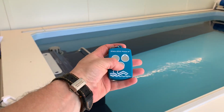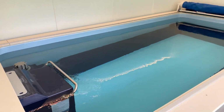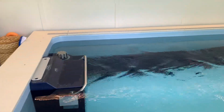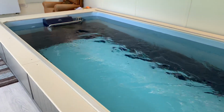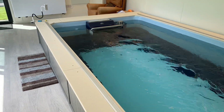If I show you that's a remote, we can turn that on, and what you've got there is a turbine. That motor that I showed you in the pump room is running a hydraulic turbine that spins this off, and then you can see it creates this great veil of water, and then you swim against it. So haven't shown one of these running for a while, but the new quiet motors they've got, I think they're called a whisper motor. Yeah, just brilliant.